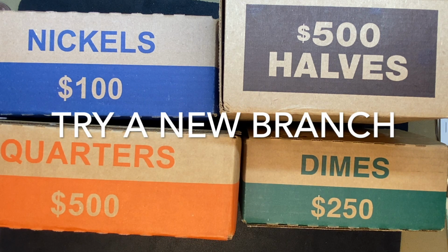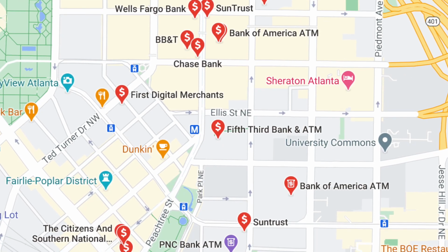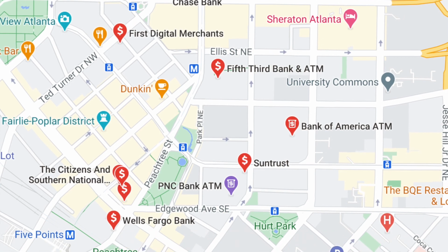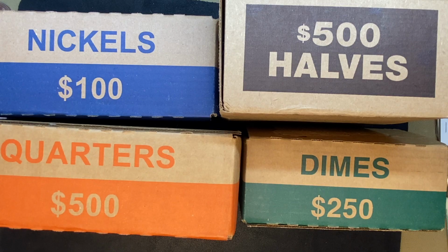Now, I live in the metro Atlanta area. We have a bank on every other street corner. In 5 minutes in any direction, I can make it to a different Wells Fargo branch. And some of them, I'll be honest, won't give me coins. So I don't go to those branches. I have found a few that will give me coins, and those are the ones I focus on. So just try going to a different branch.